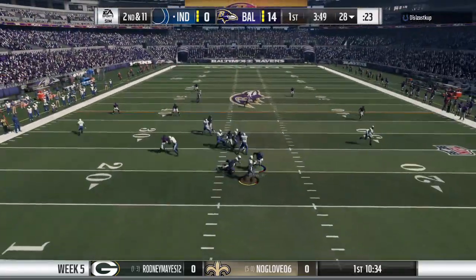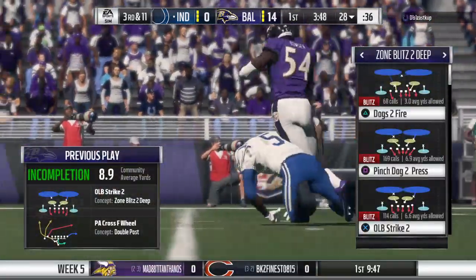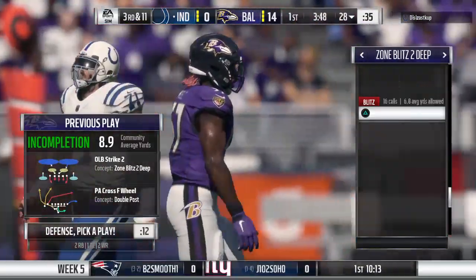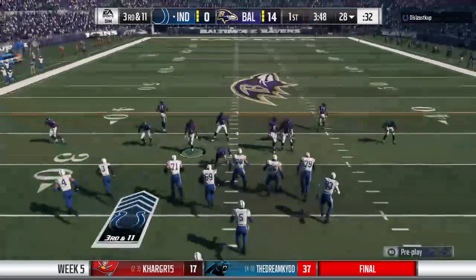Bridgewater now on second down. Oh, the ball comes out on the hit, but they'll say it's incomplete. I think he had to unload that one before he wanted to. He was right up in his grill. I think he was a dentist there without a license, don't you? Just not enough time for the play to develop. Just lucky it wasn't a fumble, really.